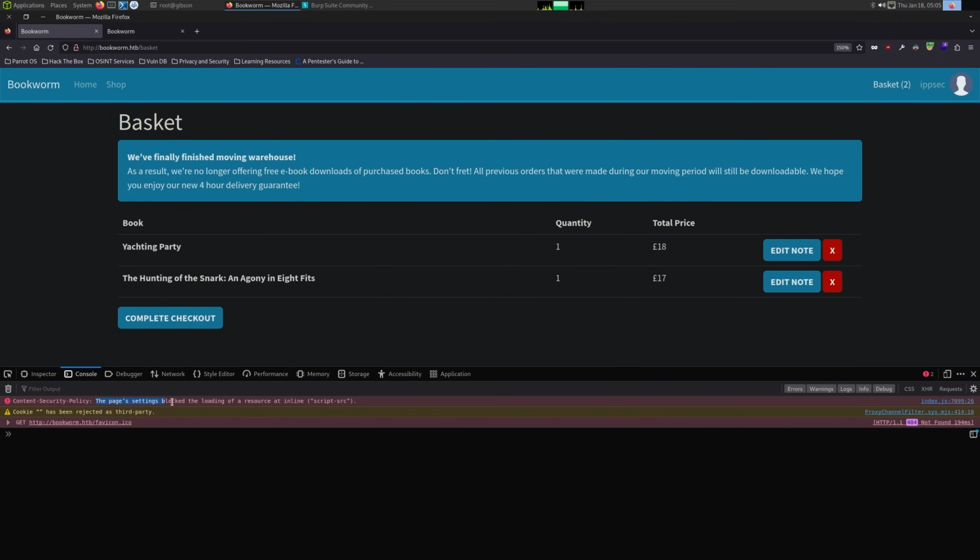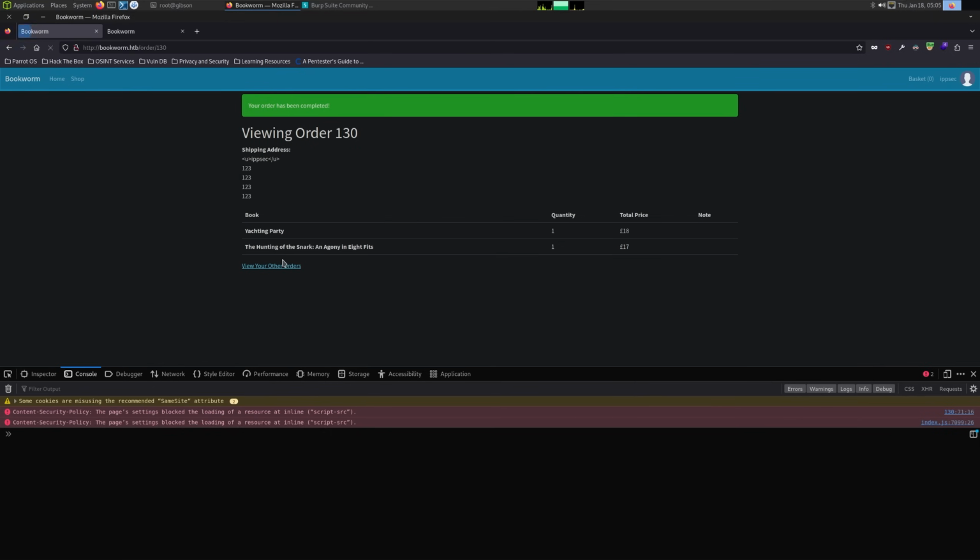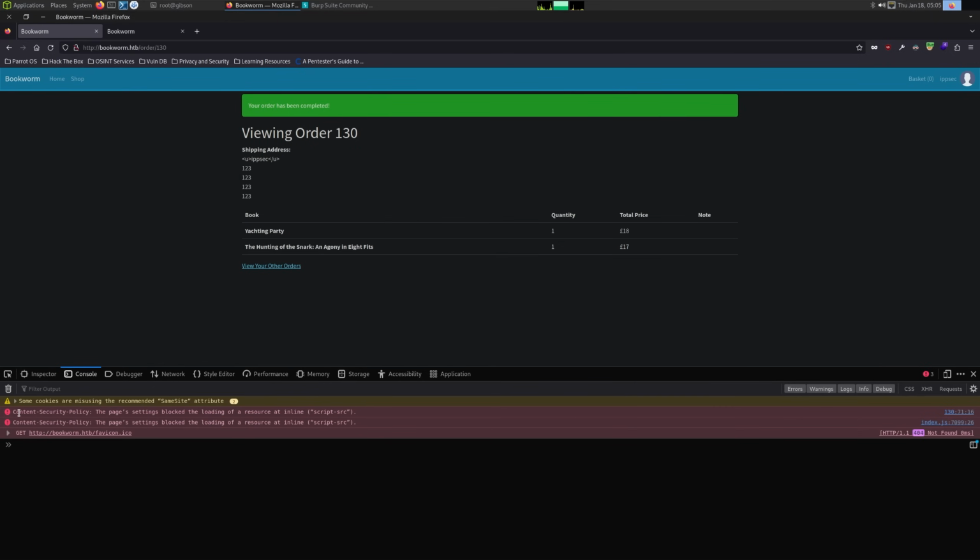It says this page's settings blocked the loading of a resource inline, script source. So it means we can't load any JavaScript off the existing page. We see it again, it's blocked. So I think that means our JavaScript did run. However, well, it did exist, but because content security policy was blocking it on itself, it did not run.